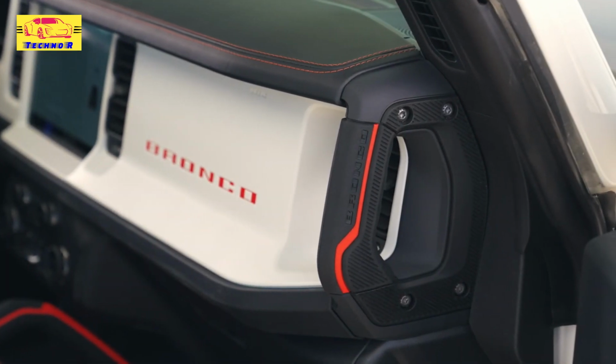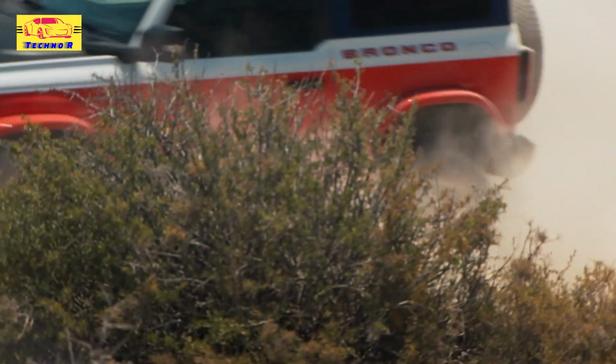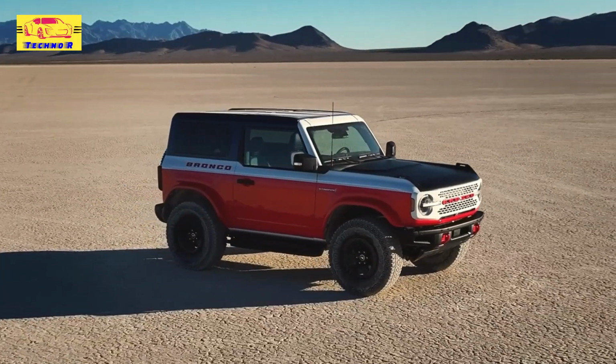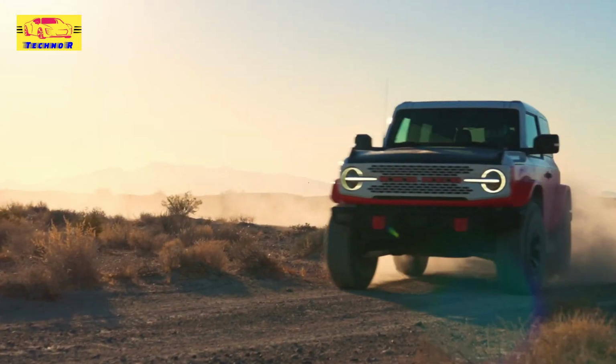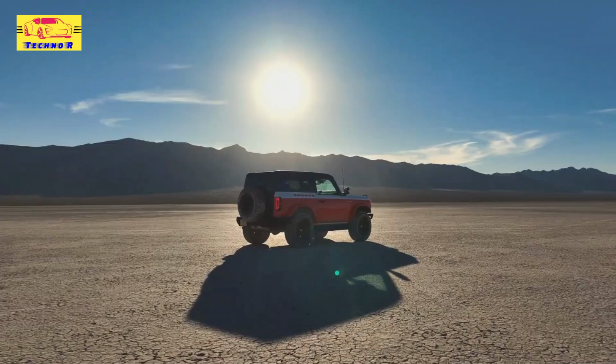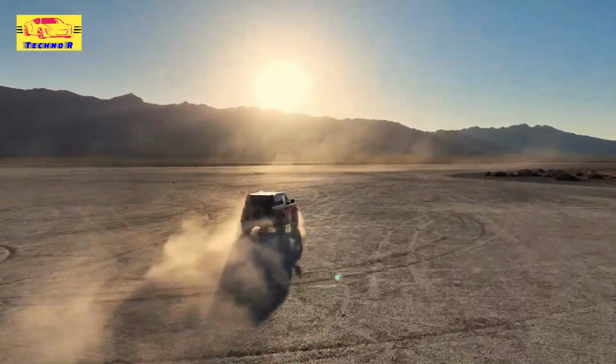With its vibrant colors, powerful engine, and advanced off-road features, the Stroppe is ready to attract a new generation of adventure seekers eager to experience the thrill of the great outdoors. As Ford celebrates its heritage while pushing the boundaries of innovation, the Bronco Stroppe stands as a testament to the brand's dedication to crafting vehicles that inspire adventure and freedom. Whether navigating challenging trails or cruising through city streets, the Bronco Stroppe is set to make its mark as a versatile and stylish companion for all who dare to explore.